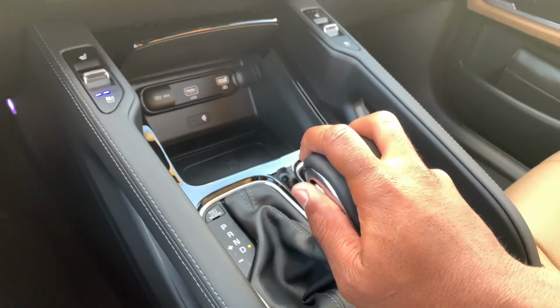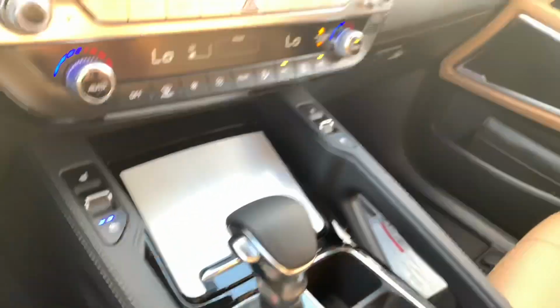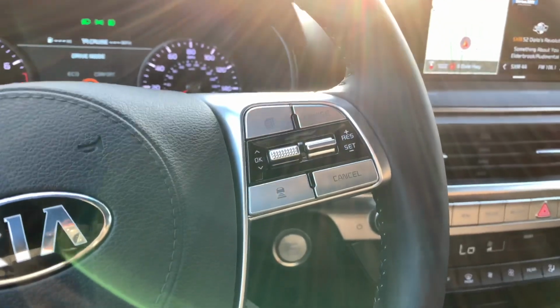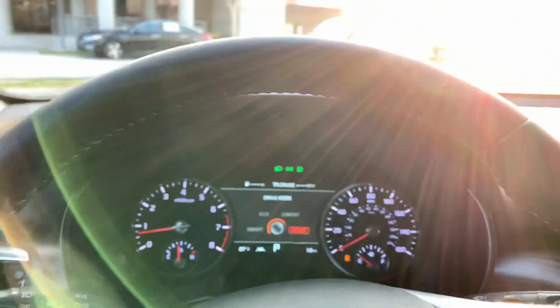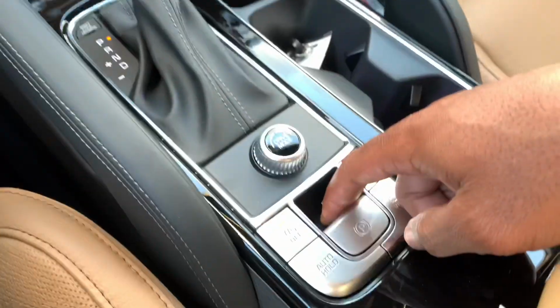You have to go to the Palisade, which is another nice vehicle that Hyundai produced, and it rides on the same platform as the Telluride. You do have different drive modes: Smart, Comfort, Eco, and Sport. But when we go into the driving dynamics of this video, you guys will see how all 4 of those modes work. You do have an electronic parking brake.